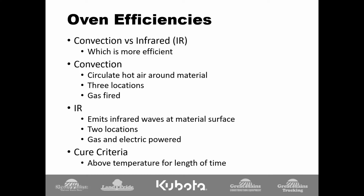Convection ovens first heat air, and then they circulate this air around the part, which then dries the paint. And these are used at 3 locations that I looked at, and all 3 of these locations use gas to power these ovens. The second oven, the IR ovens, heat material by emitting infrared waves from lamps, and they heat the paint material directly. And these ovens are used at 2 locations. One is gas powered and one is electric powered.